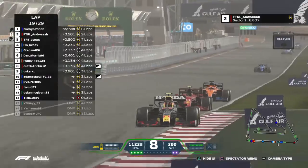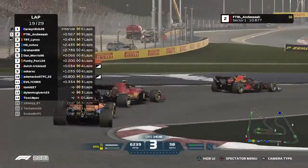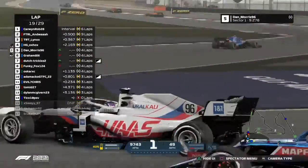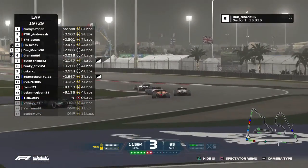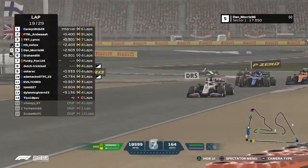The top 3 then have broken away. Oxox has not been able to close in. He's now in a bit of no man's land in 4th. Further back, Dan goes past Graham. Dutch going past Funky Fox. He's going to send it on Graham as well. He gets alongside, but Graham will have the run up the hill. Squeezed out. Oh, Dutch on the curve. Funky Fox back around the outside.